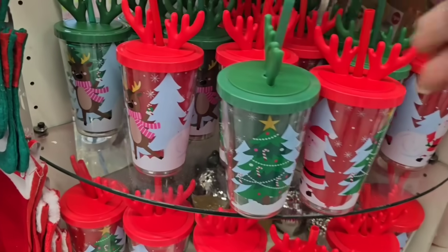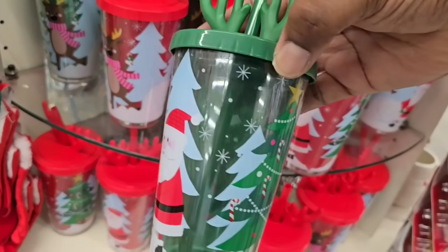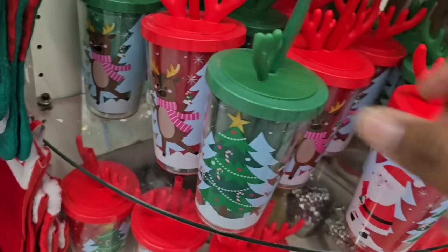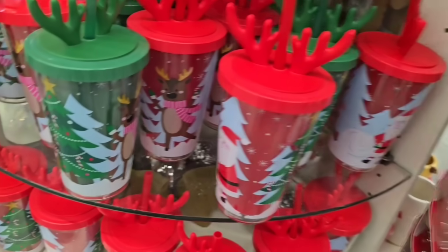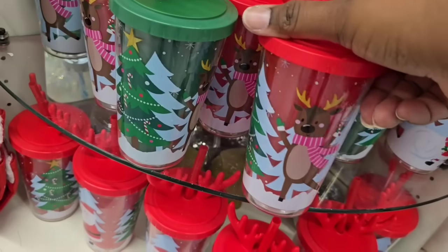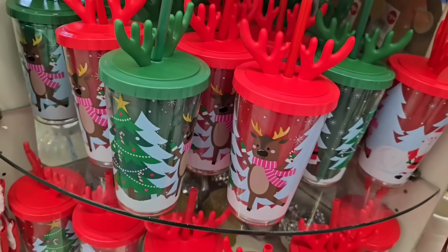This little tumbler is really cute too, so I think this is fun for the kiddos. At the top, it has little deer antlers with a straw, and you can get these in a green or a red theme. So adorable. I love these for the kiddos.